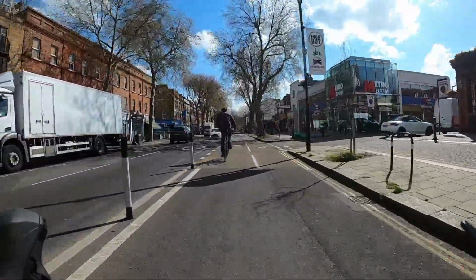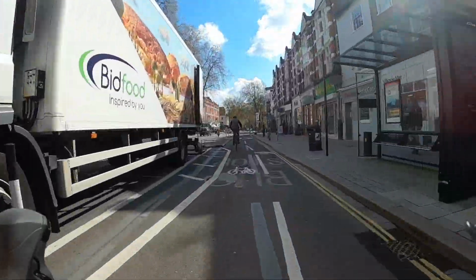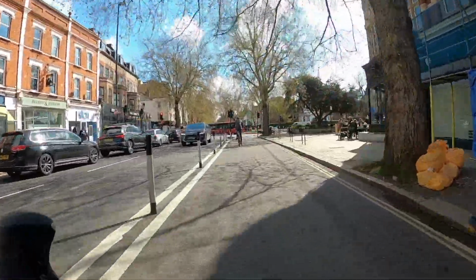Look at the surface just going over here. It's a slightly different colour. That's to show motorists that they're crossing a cycle track. The build-outs and the segregation are really good. There's even a loading bay there. The bus stops are really wide. There's plenty of space for people boarding buses to cross there.